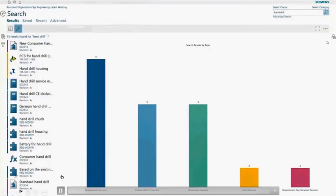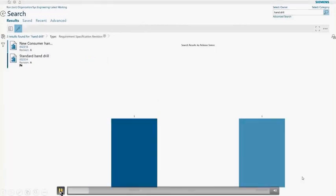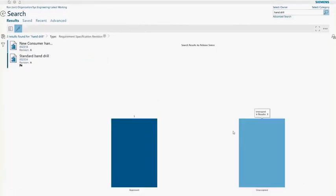What I have the ability to do here is to search and filter to make it easy to find what I'm looking for. So rather than looking into the entire database, I'm only looking for specific information, and this allows you to filter down to the specific kind of information you're interested in. So using this, I'm going to jump over into the new consumer hand drill project that I'm about to undertake.